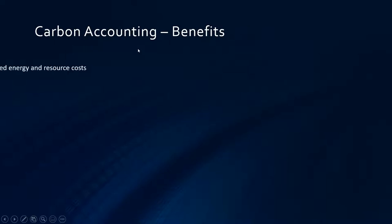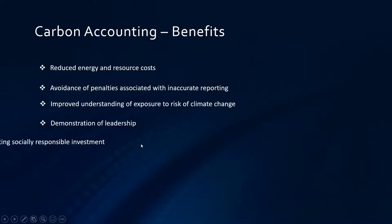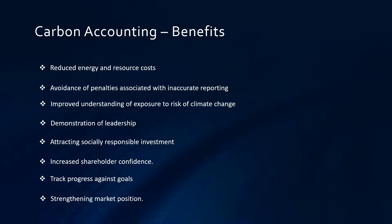Some of the benefits then include reduced energy and resource cost, avoidance of penalties associated with inaccurate reporting, improved understanding of exposure to the risk of climate change, demonstration of leadership, attracting socially responsible investment, increased shareholder confidence and tracking progress against goals. And finally, strengthening all of that to strengthen market position for businesses.